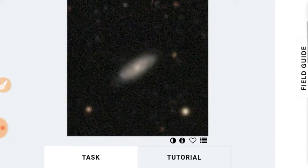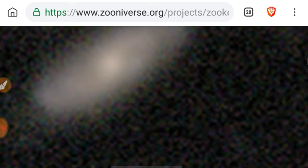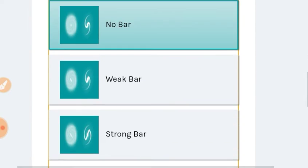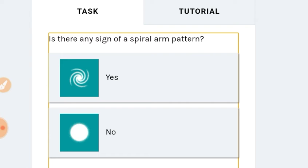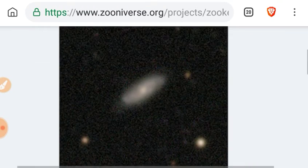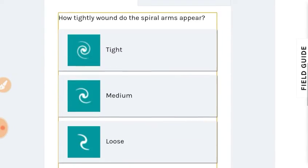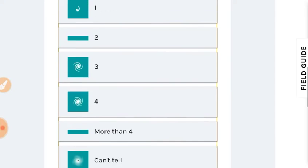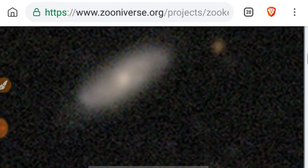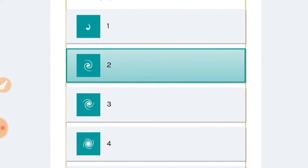Now, we see a bunch of stuff going on there. Is there a bar? I don't think there's a bar. We're going to say no bar. Is there a sign of a spiral arm pattern? Well, there sure is. How tightly wound? I'm going to say loosely wound, because this one is somewhere in between an elliptical and a spiral, folks. Now, how many arms? I can really only see 2 there for sure. So we're going to say 2.